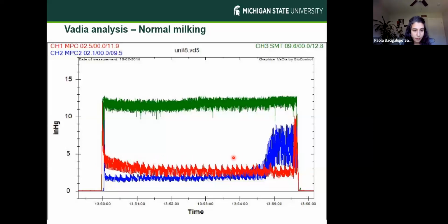The cow has a good milking for most of the time. Then one part, probably the front one, is done first, and then the rear quarter is done milking. You can see that because the vacuum starts going up as the milk flow starts going down, and then the unit comes off. This is a normal milking. This is what we want to see. This is what the cow on the left of the screen had during her experience.